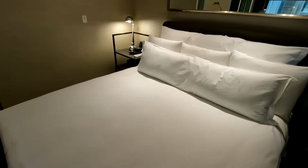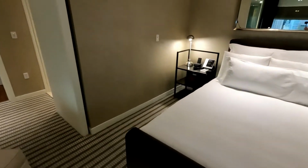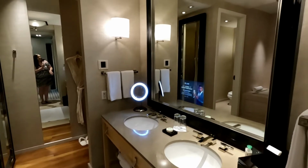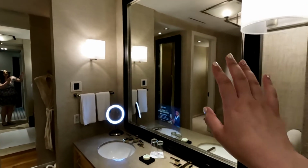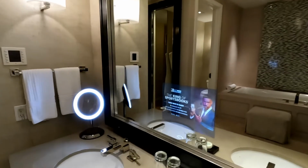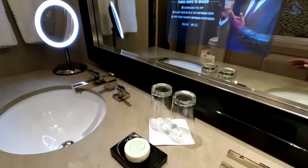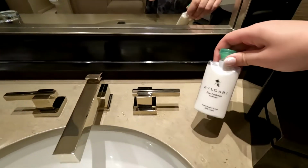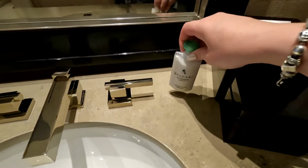I absolutely love it. Now we're gonna head through to the bathroom, and as soon as you come in, you have your dual sinks with a huge mirror that actually has a TV in the middle there as well. And we also have, again, more of these products. So we've got another soap, and we've got a little body lotion here as well.